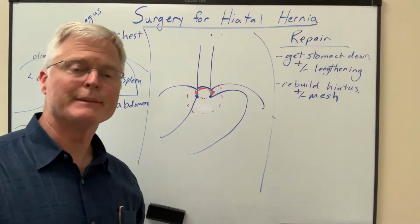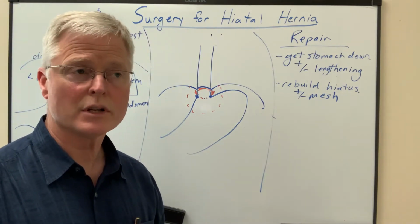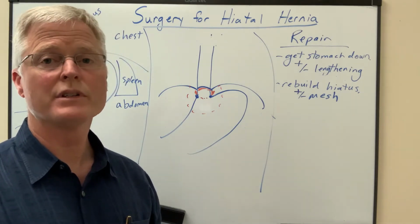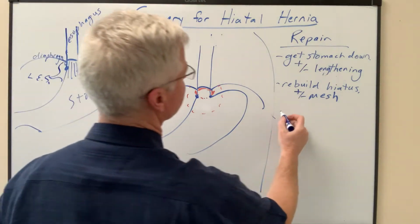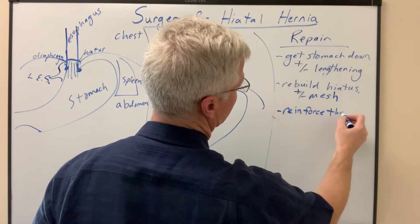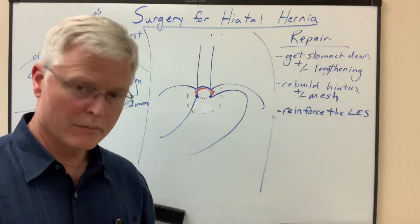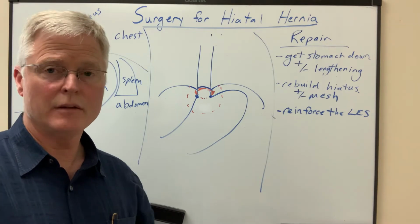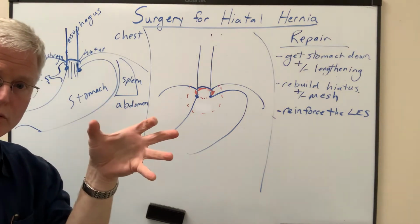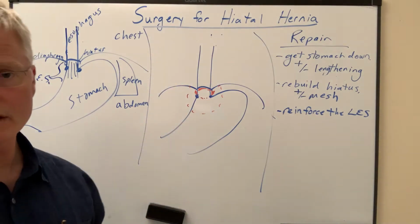And now most of the time, not all the time, there are some circumstances where we would maybe not do this, but almost all the time we add a fundoplication, I'll get to that word, to reinforce the lower esophageal sphincter. We reinforce the LES. Remember, the LES is involved in keeping reflux from coming up. So we swallow down, the lower esophageal sphincter opens, and that prevents the acid from coming right back up. So we want to reinforce that lower esophageal sphincter.